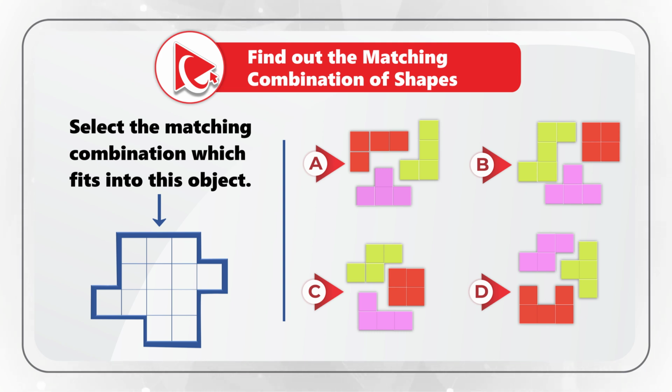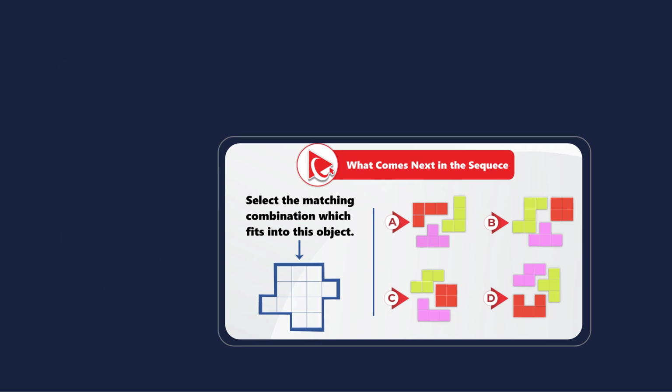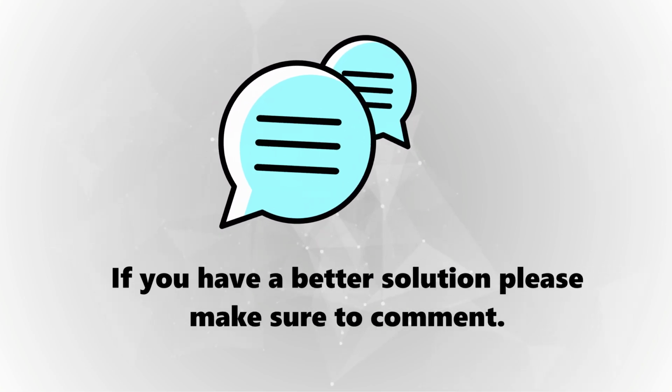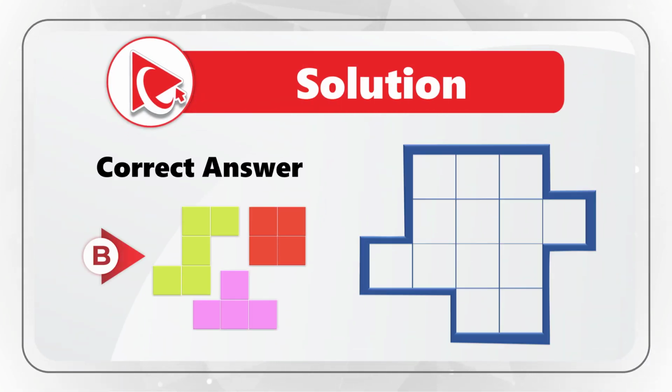Are you ready? Let me share with you my version of the solution, and I'm also going to share some tips and tricks question designers used here to confuse you. And obviously, if you have a better way to solve it, please make sure to post in comments. I believe the correct answer here is choice B, and let me explain why.